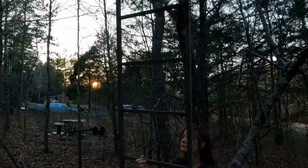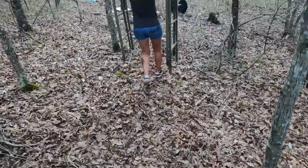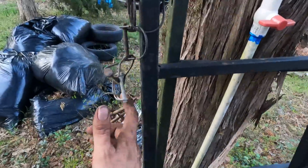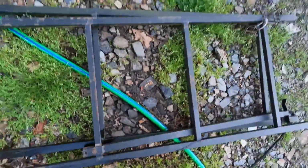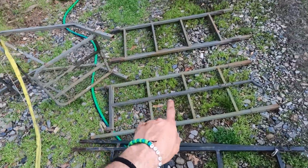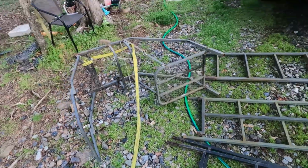All right, so there's two sections, and I have one more section right there, and I've got another section up there. Whole bunch of clips to hold it all together, and two more sections. Let's get those over here. Okay, 1, 2, 3, 4, 5 sections plus the holder that leans up against the tree, and then the main stand.